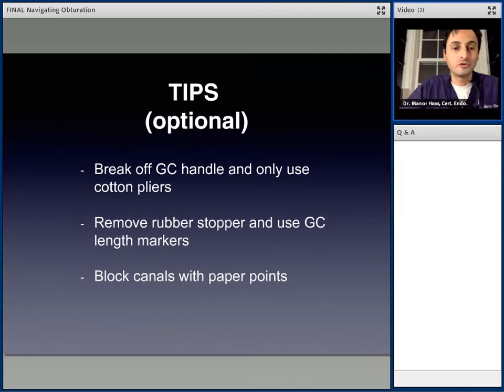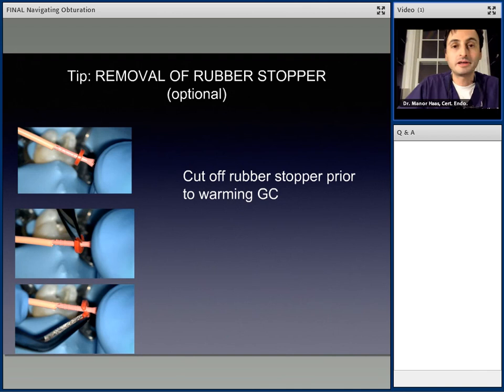The other thing is the rubber stopper that's on these gutta cores. Once you get comfortable with this, the less you have on that gutta core, I find the easier it is. I would remove the rubber stopper. That's just me. So here you see an example. There's the rubber stopper, which you could use just as you do any rubber stopper on a file.